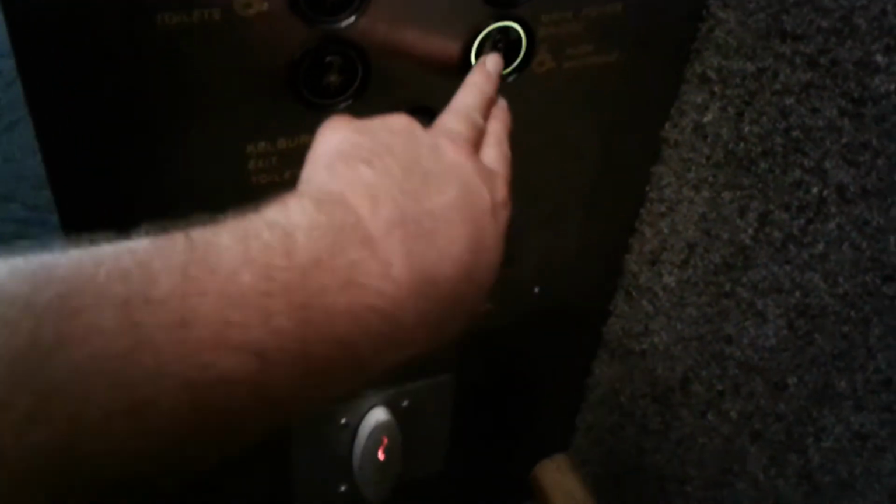Why did I press 2? Lift stopping level 2. These buttons are, well, yeah, the black one's not very good, it peels off. Up there, ooh, that's high indicator. Yep. Lift stopping level 1. Watch this. Okay. Door open cancels all the calls in this lift.